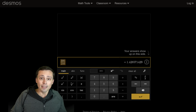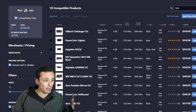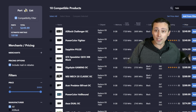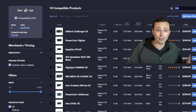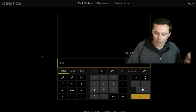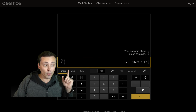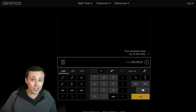And AMD's 7600 would be AMD's newer generation competition, but that's up here at the $250 price point on the cheapest models, which is priced, I think, aggressively versus the 4060, but versus AMD's own 6650 XT here at $210, again, if we go 250 versus 210, we're seeing that you'd be paying about 19% more money to go with the newer generation 7600 for within 5% or so of the same performance numbers.